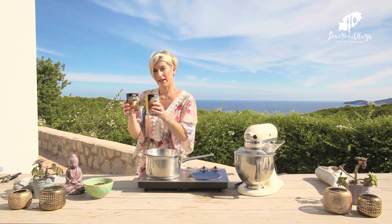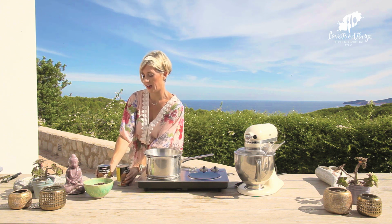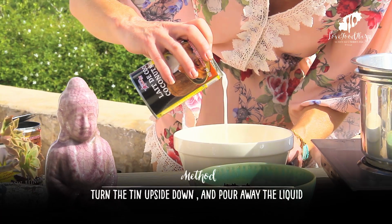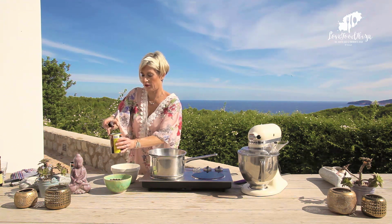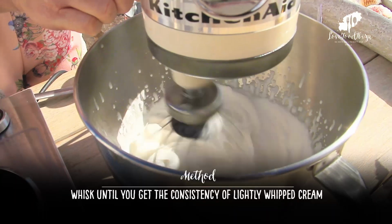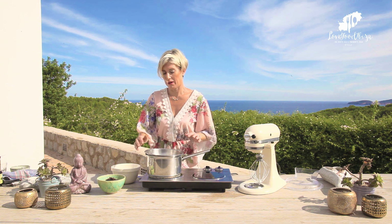So these tins of coconut milk have been in the fridge overnight, and what happens, you get a separation of the coconut water and cream. You pour off the coconut water, and then you're going to be left with about 1/3 of a tin of coconut cream at the bottom, and then pour into a blender and give that good mix till it's nice and stiff.